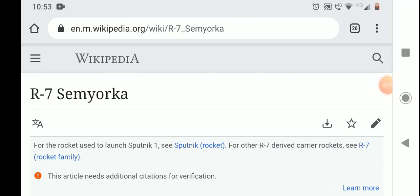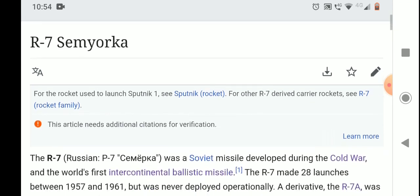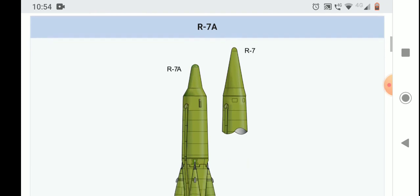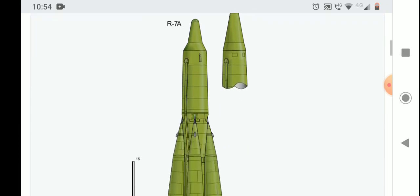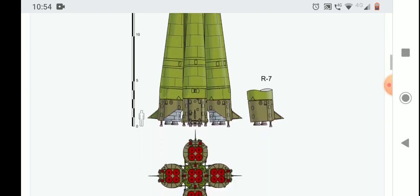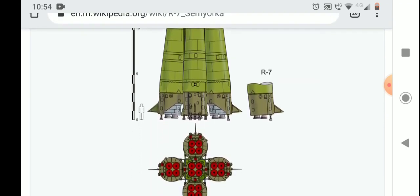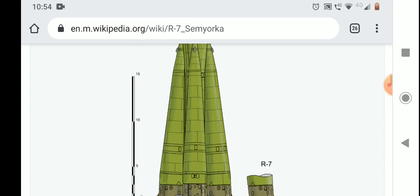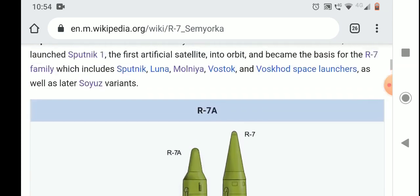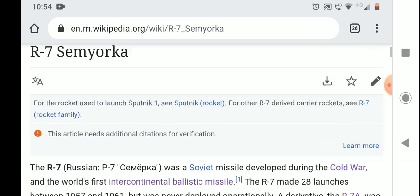We're going to have a look at the R7, the world's first intercontinental ballistic missile. Have a quick look at it first. Looks very familiar. And we're going to address that in a minute, actually. But we're just going to have a little bit of history. Let's just have a quick peek what it says here.